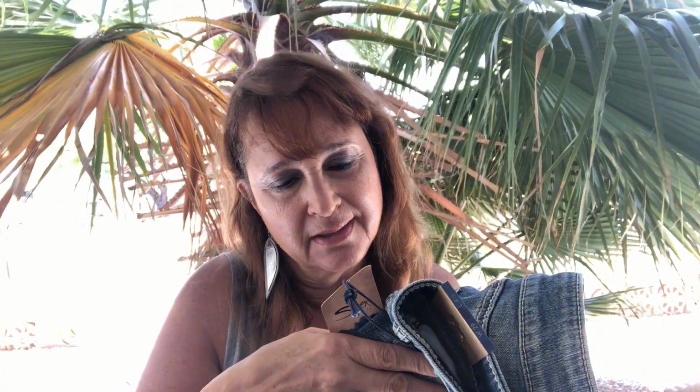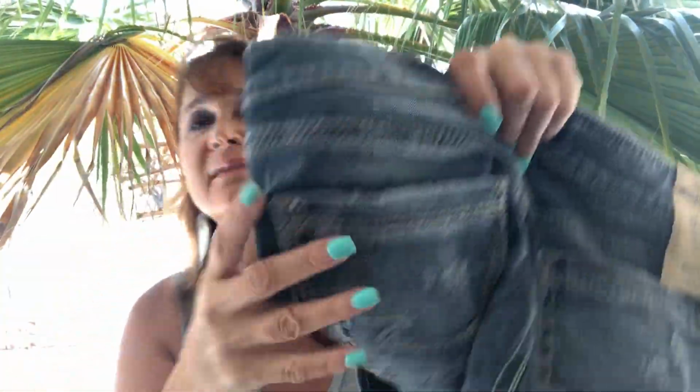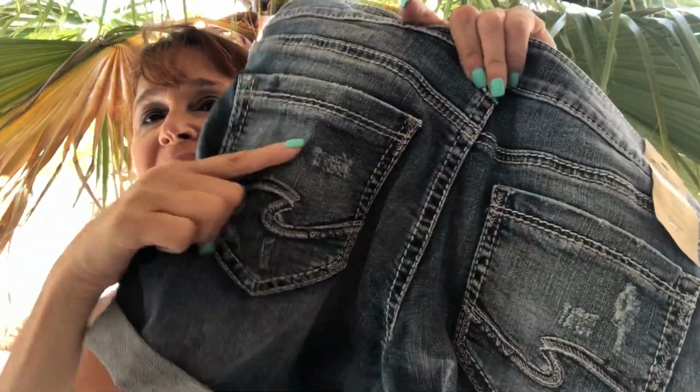and I received the Sam short in indigo, and it's by Silver Jeans, and it's the boyfriend short mid-rise, and it has some distressing. You can see that. And these are super cute. Still haven't found my price sheet yet, so.